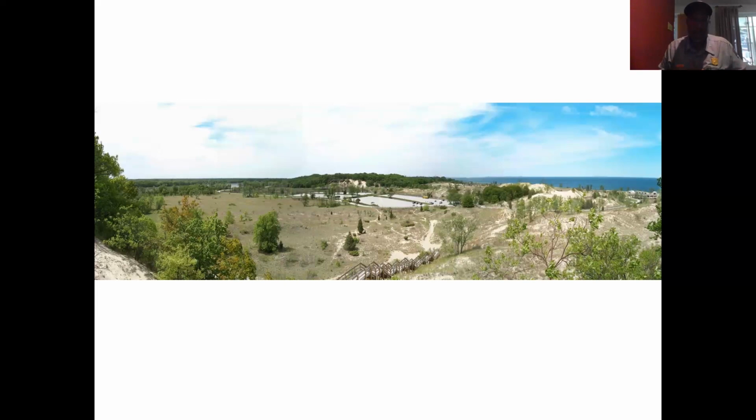And so it's a different ecosystem. You can see it looks drier, which it is, because the substrate is a lot different than it is in the oak savanna ecosystem. We've got a substrate of sand.